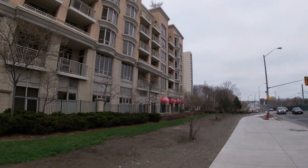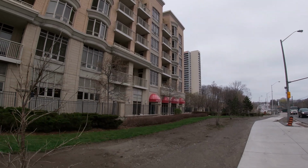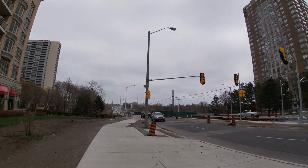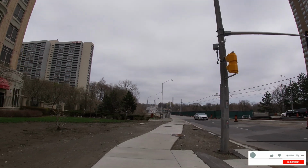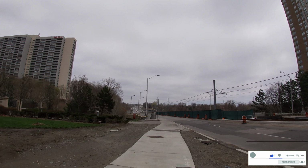This is the retirement residence. Thinking, and I may have even said in a previous video that I've never walked this far east, but I have.